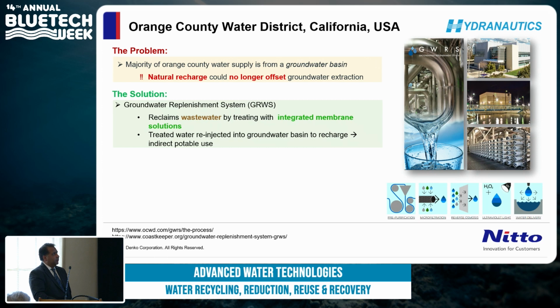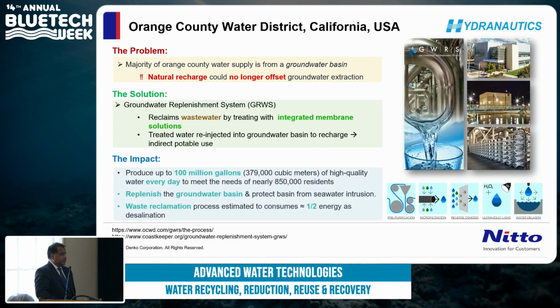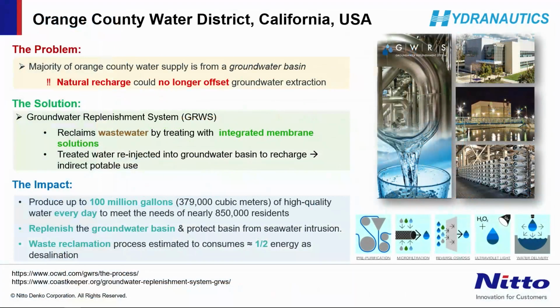What it does is it reclaims wastewater, the complete range of wastewater from Orange County, by treating it with detailed integrated membrane solutions. You can look at the different processes, but I'm not going to speak more about it. It then takes the treated water and re-injects it into the groundwater basin to recharge for indirect potable use. At this point in time, this produces up to 100 million gallons of high quality water every day, which meets the demand of 850,000 residents. And this is going up by 30 million gallons in the next 6 months.